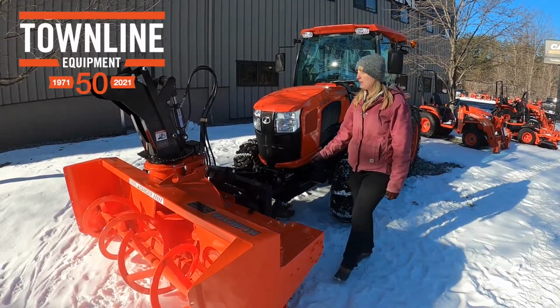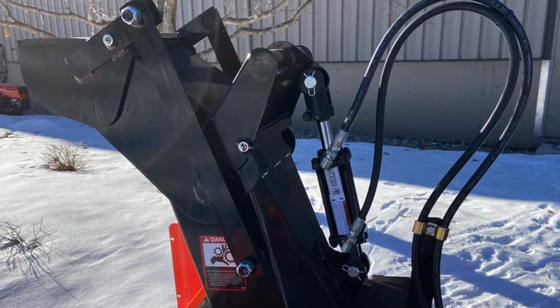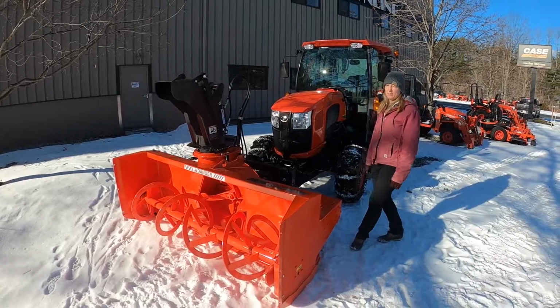And this comes with the hydraulic rotation and the hydraulic deflection, which is great for all the work that you're going to be out there doing this winter.